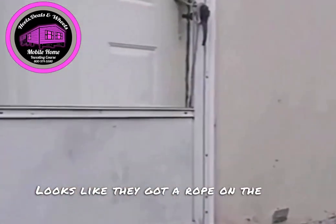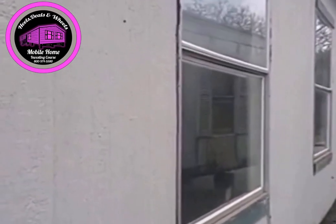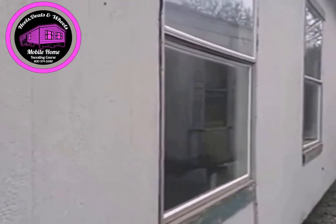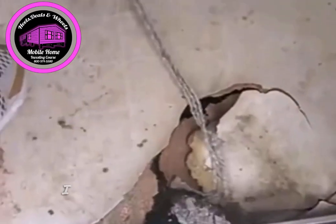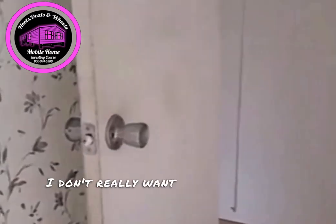Looks like they got a rope on the door. Let's go see what we're working with here. Let's see. I don't know if I can get into this one. Oh, I got the dogs on me. Look at that, guys. I gotta be careful in here. I don't really want to shut the door because I don't want the dogs to fall through here.